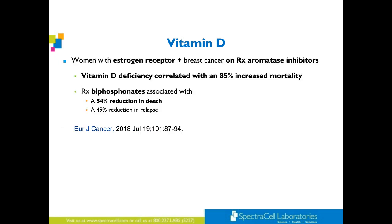So women with estrogen receptor positive breast cancer on prescription aromatase inhibitors, vitamin D deficiency in that group was correlated with, look at that, 85% increased mortality. So when you're on aromatase inhibitors, be sure to maintain optimal vitamin D levels.